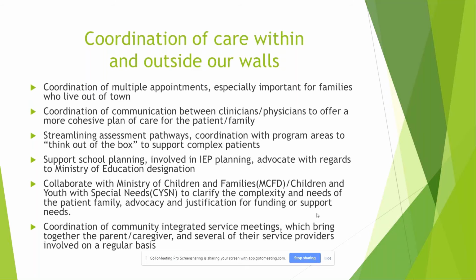And really the last thing, which I think is really important, is the coordination of community integrated service meetings, which brings together the parent and the caregiver and several of their service providers. There generally isn't time or the mandate in specific clinics to bring together large meetings that include many service providers. This could include up to 5 or 6 service providers: school, nursing support, MCFD, CYSN, child and youth mental health. But C4C is able to do that for this complex population.